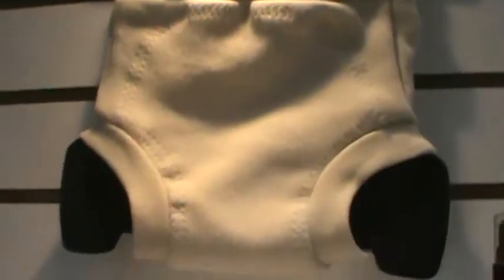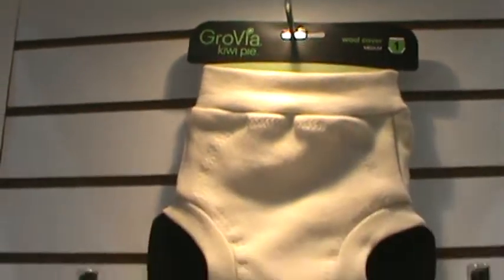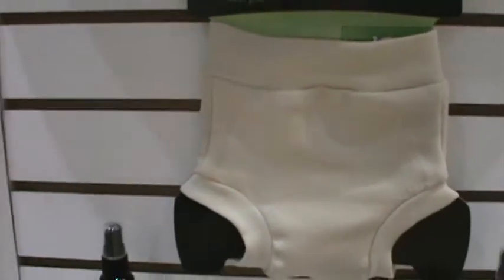They're going to be out when you? They will be out in November. Out in November, so that's just a month away. GroVia wool covers, small, medium, and large, right? Correct. Small, medium, large. Miss J told it to you first.